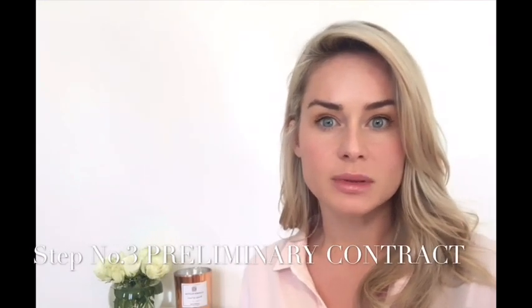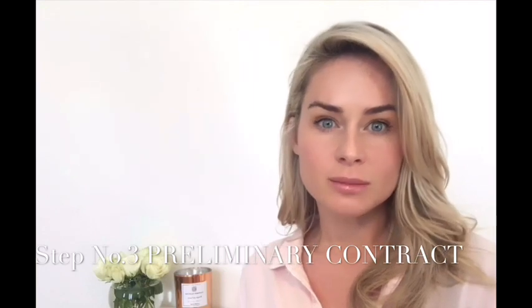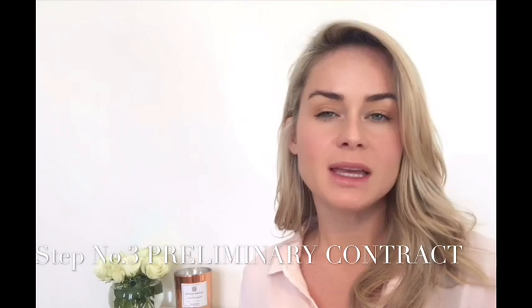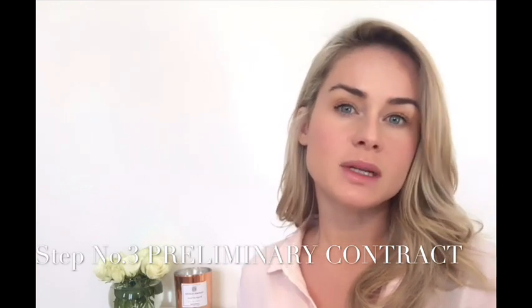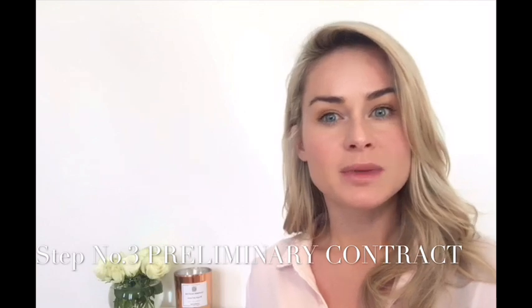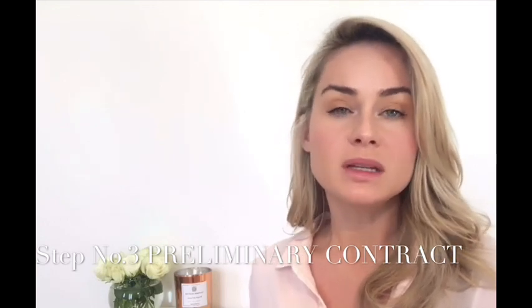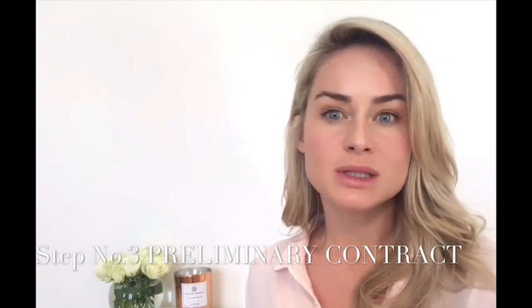Step number 3 is a preliminary contract. So the notary will collect all the necessary documentation to enable him to prepare the preliminary contract. In France, there are two types. There is compromis de vente or promesse de vente. I will do a separate video explaining these differences in detail. This takes normally anywhere between a few days to a week, sometimes more, just depending on how easy it is to pull all the documents together.